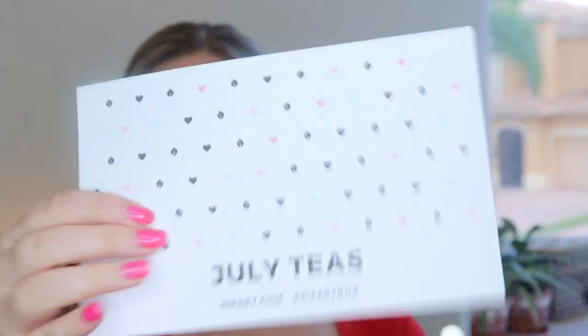So July teas, and then on the back it says made for Kitty, and it says, with summer here, many of us are jet setting or road tripping, and we're wondering where you enjoy your tea. Do you love a cup of hot tea by a campfire? Are you sipping iced tea on a beach? Let your Sips By box tag along on your next trip. For a chance to win a free month, use hashtag Sips By box and tag Sips By in your caption to enter. XOXO the Sips By team.